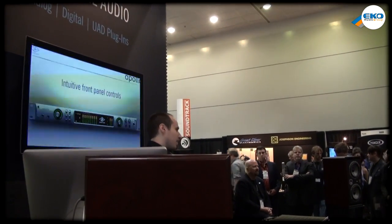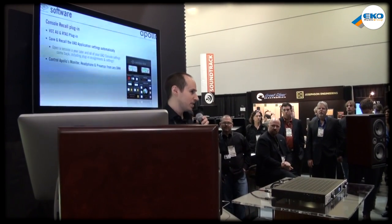The front panel is very intuitive, very easy to use, and it's got dedicated controls for the monitoring, the preamps, everything that you really want to get hands-on with. We came up with this really amazing plugin. It's a VST, AU, and RTAS plugin. Goes inside any of those DAWs that support those formats and gives you really quick access to the monitoring and the preamps right within the DAW. And that's a really meaningful thing.